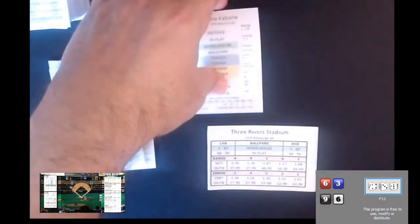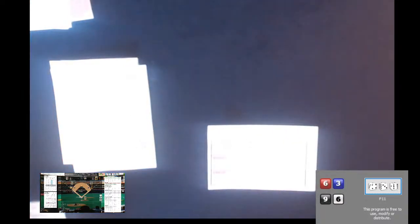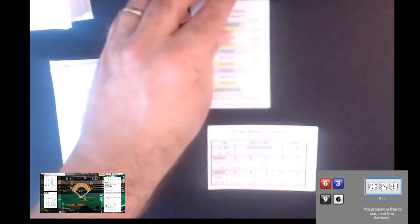So a good first inning for the hitting of the Pirates as Ed Whitson goes to the mound with a lot of confidence after seeing his offense put up 3 runs in the first. As Joel Youngblood steps to the plate, Youngblood batted .275 with 16 home runs in 1979. Here's the pitch from Whitson. That's an in-play 80. That's a fly ball to center field. Omar Moreno ranging underneath it for out number 1.